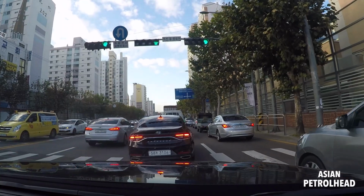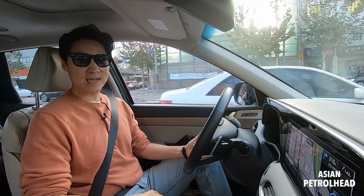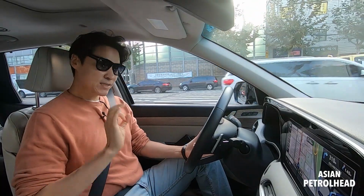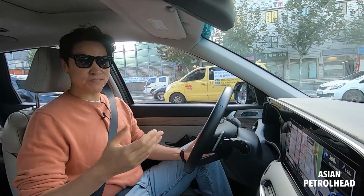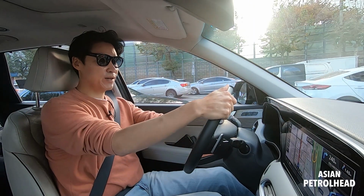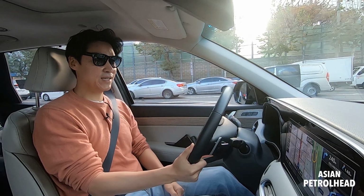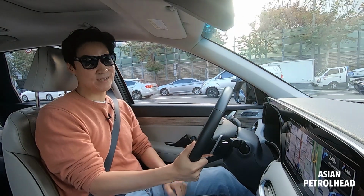So I should have bought my car with the diesel engine, but I actually bought my Palisade with the 3.8 liter gasoline. So let me start the review by explaining why. The main reason is obviously because of noise and vibration coming from the diesel engine. Well, I drove my old Veracruz over 10 years and I just got sick of diesel engines.